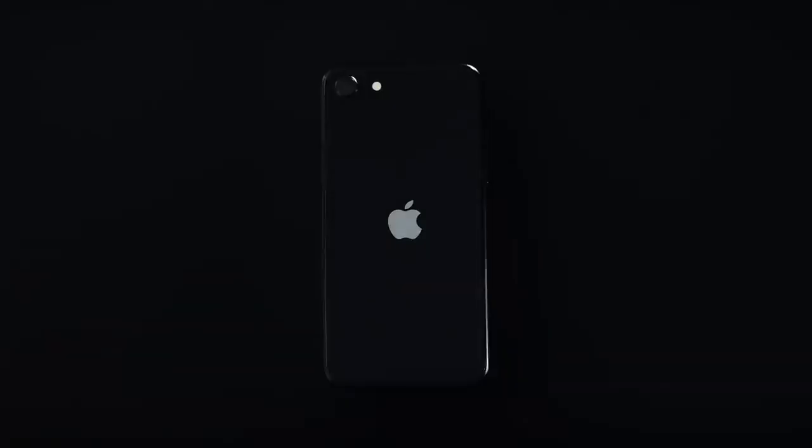This phone checks all the necessary boxes for a good phone and keeps the other options on a decent level, which is a great deal.